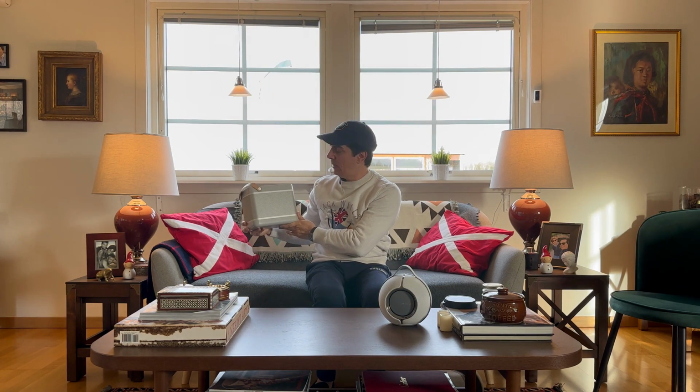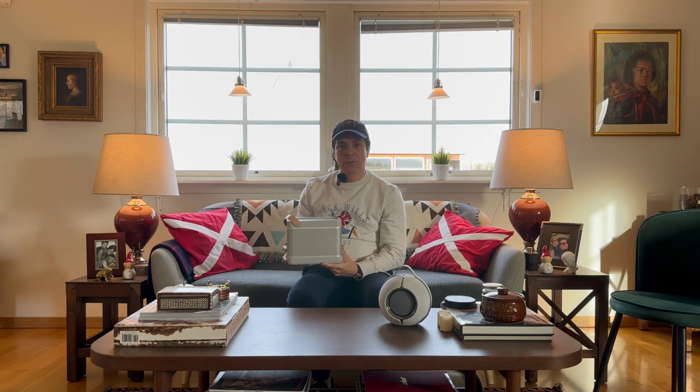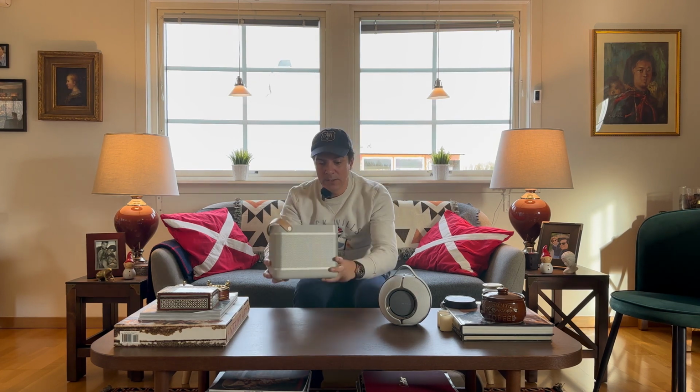Yes, it's a very beautiful retro 1960s style design, but it would look good if your house was also designed and decorated in that way, because obviously so far my house isn't designed in a Danish or Swedish style, so this thing doesn't really blend in.